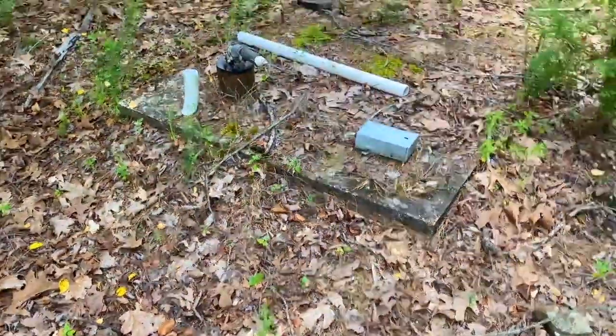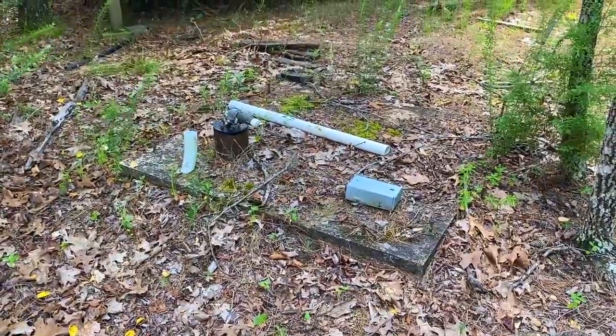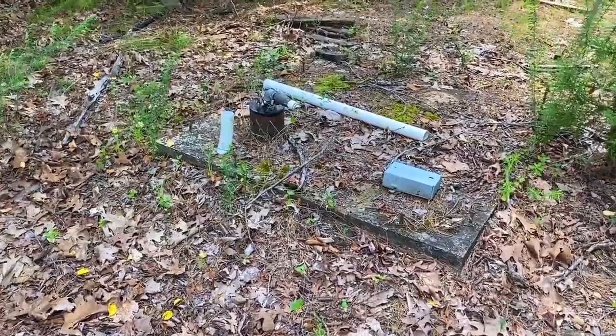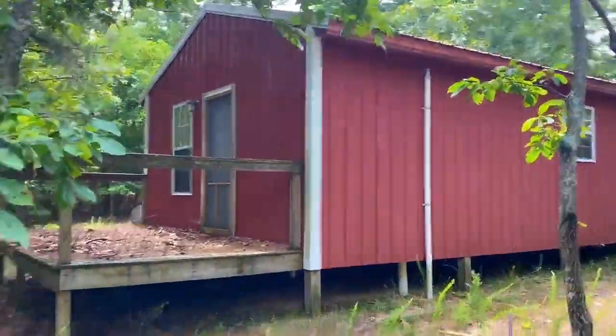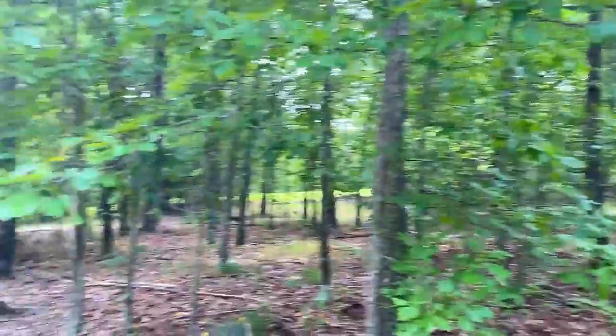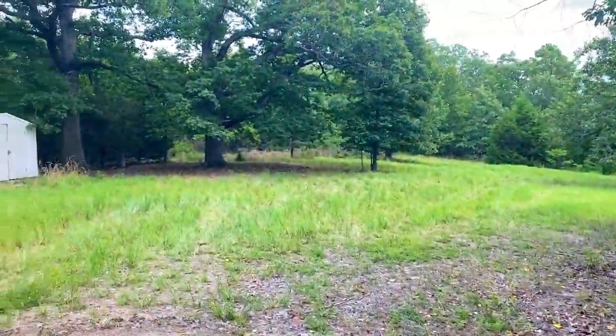If you can get a well guy in and get it going, then that's awesome. If not, that's fine too. You could drill another well. You could use a cistern. The cabin is so cool. Old back porch, probably needs to be redone. And then we'll do the drone video, obviously.